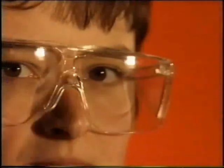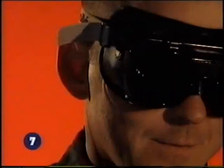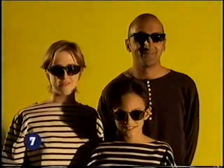In 1994, more than 170,000 people suffered eye injuries. Eye protection comes in all shapes and forms, from safety specs and goggles for cutting and drilling, to face shields for welding and grinding, to sunglasses, the most basic protection for you and your family.